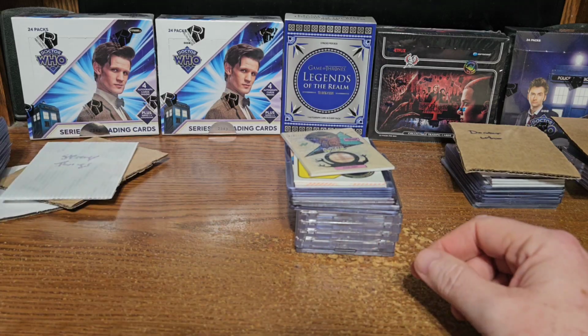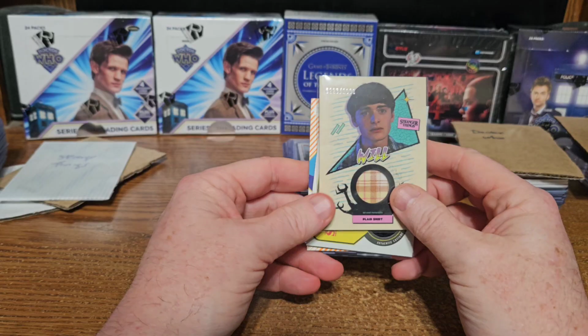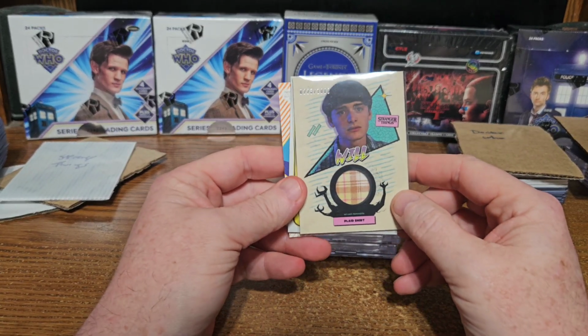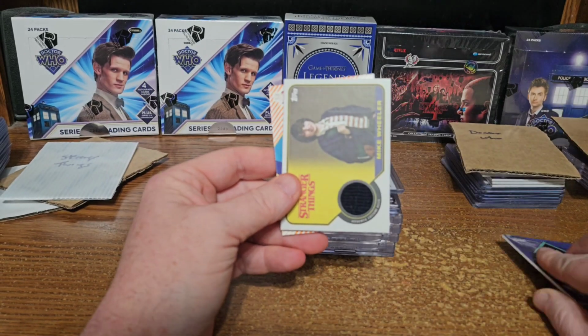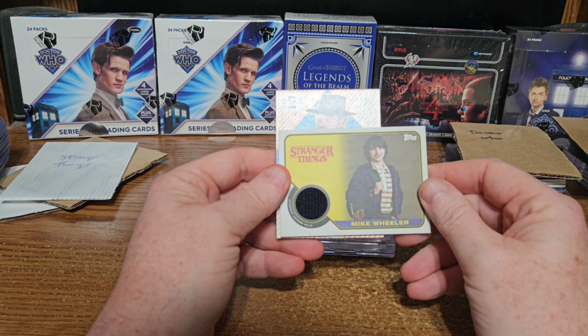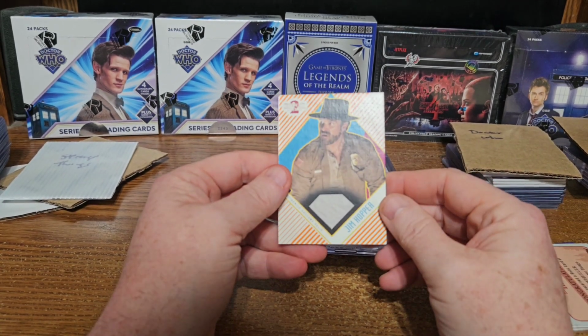So, on to costumes. So this is from the recent Stranger Things 4. I just got this a little while ago. It's out of 1,000, so a piece of Will's shirt. And then go back to Stranger Things Season 1, just a piece of his costume. And then a piece of Jim Hopper's costume.